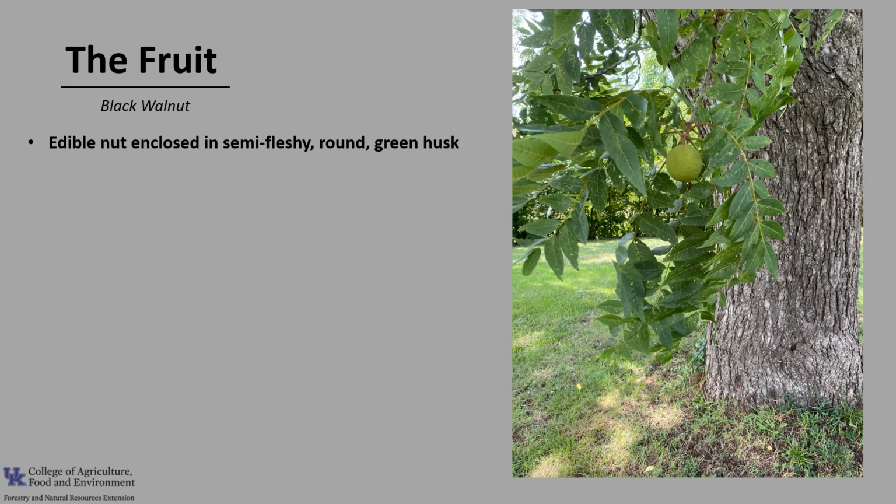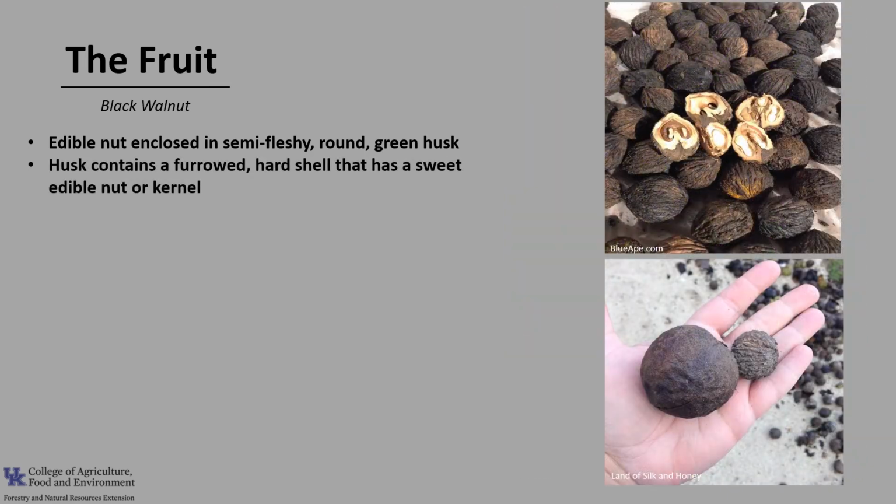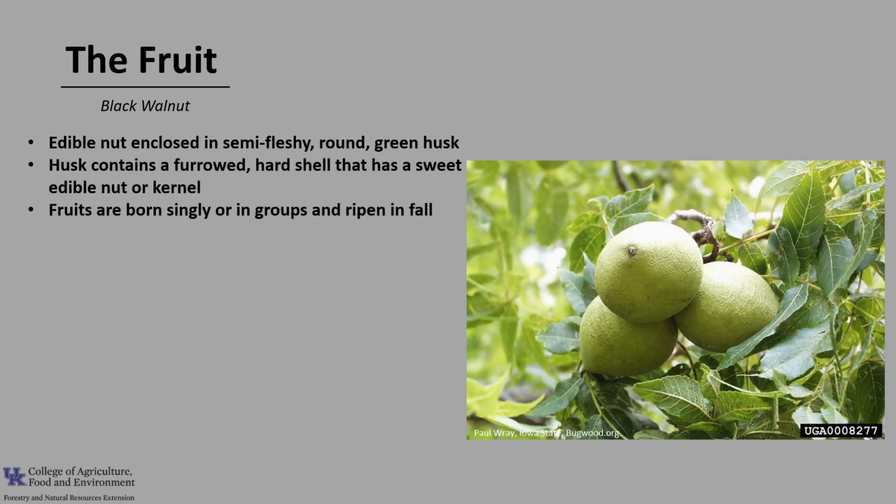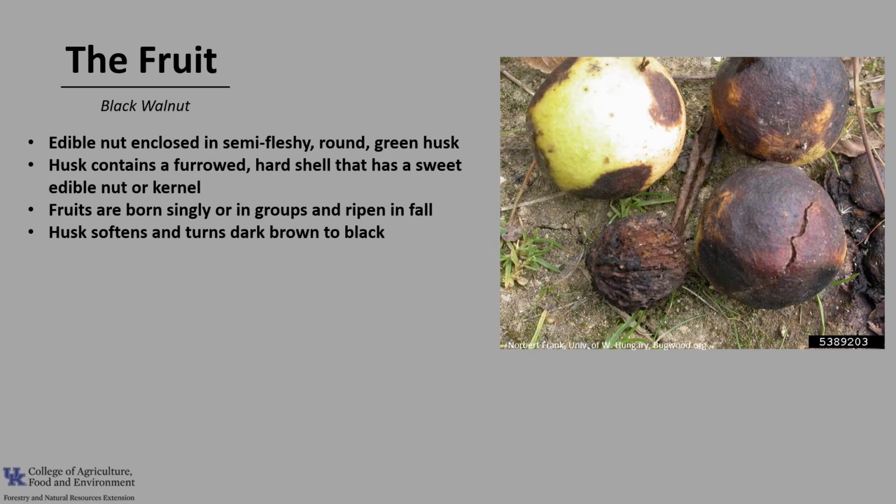The fruit is an edible nut that's enclosed in a thick, semi-fleshy, round, green husk that's about 2 to 2.5 inches in diameter. Inside the husk is a furrowed, hard shell that contains a sweet edible nut or kernel. The fruits are borne singly or in groups. The fruit ripens between September and October. The husk typically softens and turns dark brown to black as it ripens, and the fruit drops after the leaves have fallen. Good seed crops are irregular, possibly twice in every 5 years, and large seed crops do not occur until trees are 20 to 30 years old.